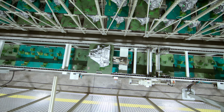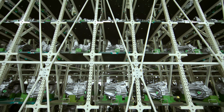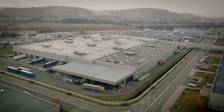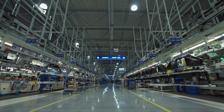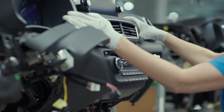The completed transmissions then go to automatic stackers where they will wait for the next processing. Thankfully, we are not alone in the manufacturing process at Hyundai. Our suppliers help us a lot. The largest one is Hyundai Motor. That is where the transmissions meet the engines. The front ends, axles, and cockpits are also made here.